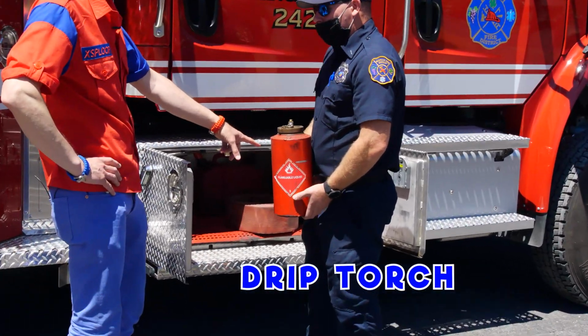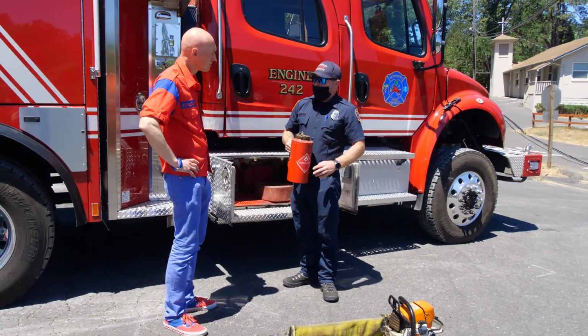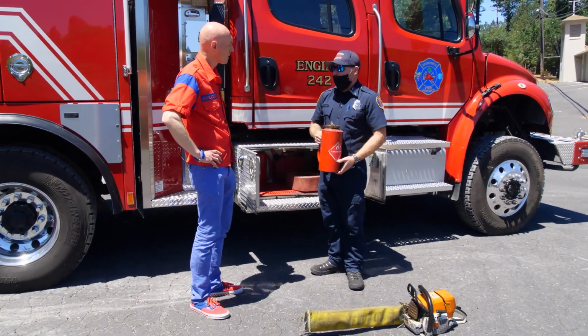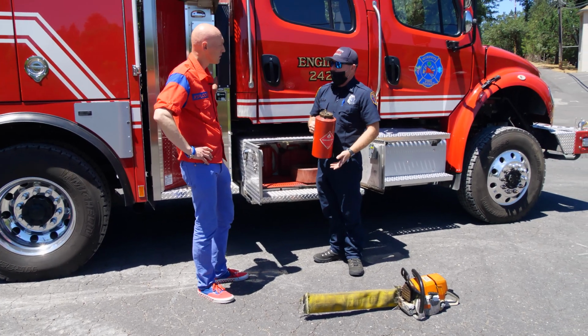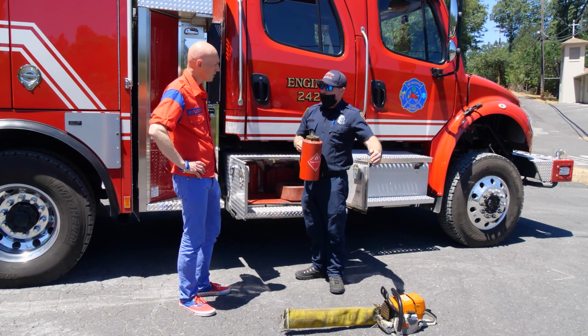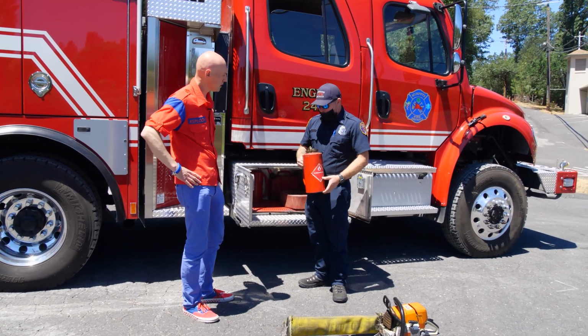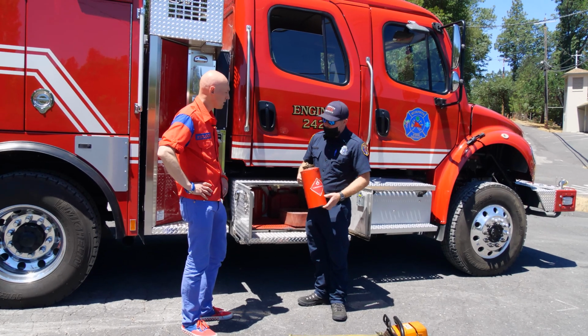Now, what would you be using a drip torch for? So on a wildland fire, sometimes there are areas that you actually want to burn before the fire gets there, and you can use it as a defensive tactic to meet up with the fire so the fire doesn't burn past what you're trying to control. You can kind of control it. Yeah. So it's a mixture of gasoline and diesel.